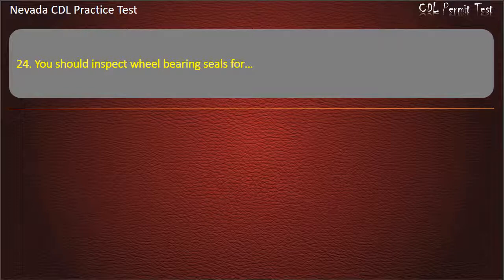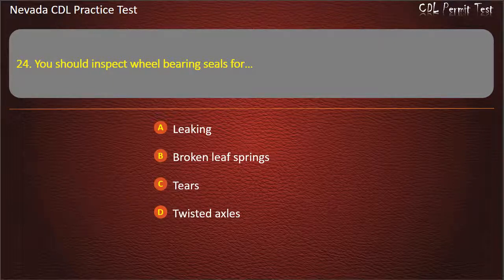Question 24. You should inspect wheel bearing seals for leaking, broken leaf springs, tears, twisted axles. Answer. Leaking.